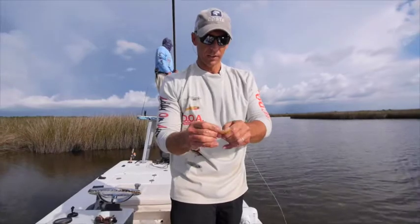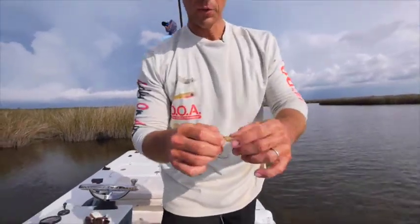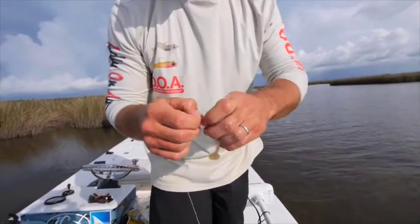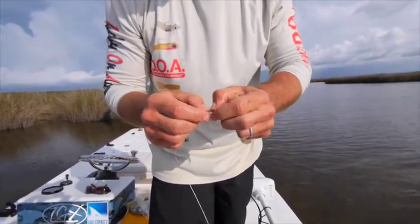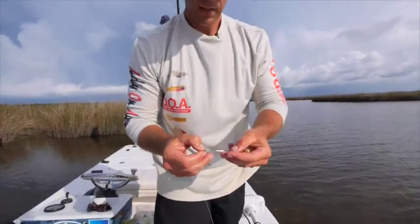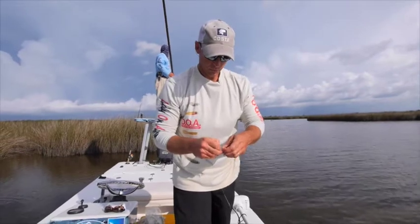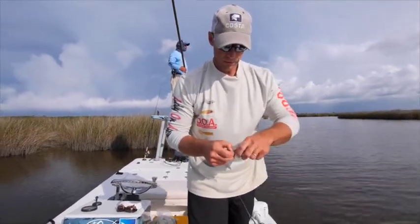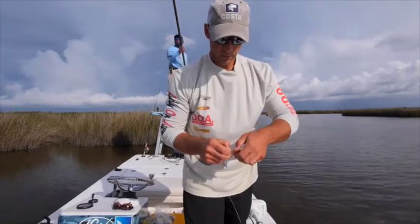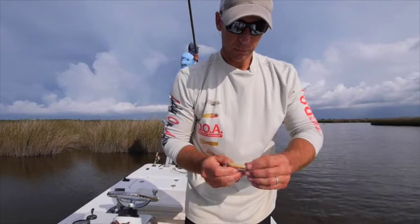The hook I have it on is a 6.0 owner twist lock style hook. So it twists into the nose of the bait. I like this because it's very easy and quick to rig. It has a great gap in it as well. So it screws right on, and all you need to do is line it up and push it through.